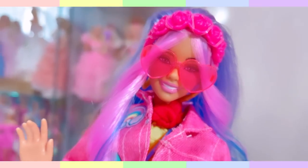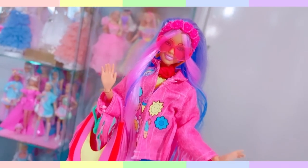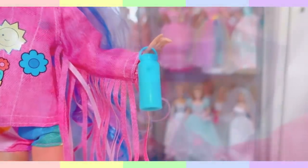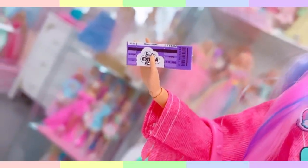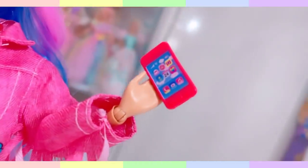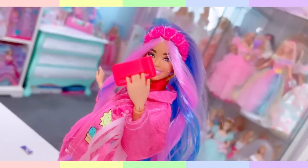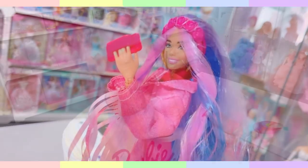So besides the purse, she also came with heart-shaped glasses, these huge heart-shaped glasses, this bottle, because the girl has to keep herself hydrated, of course. Extra fly concert tickets, a passport, and of course, a cell phone to record everything, make the cutest Snapchat filtered photos and little reels, and yeah, just, you know, post everything on her socials. Duh.